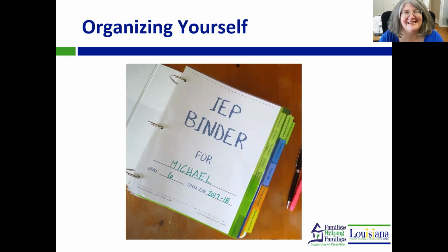I would keep a copy of the parents' rights in there and a copy of the current IEP. Then if there were any IEP meeting notes, I'd keep that. Prior written notices, I'd keep those. And then you get those results from different types of standardized testing they do. I keep those. Report cards, samples of schoolwork.